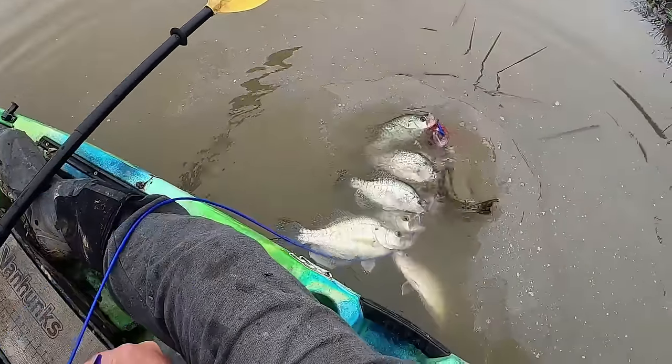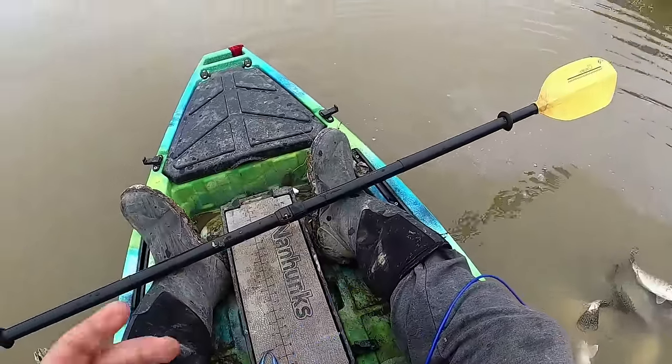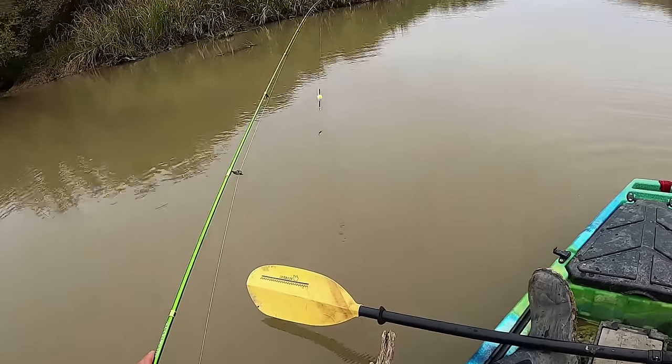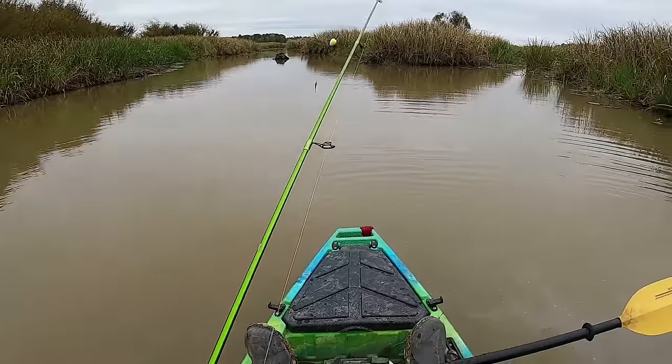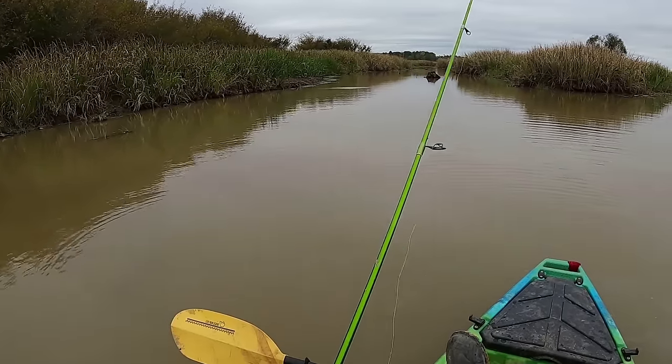All right, guys, look at that stringer. We're doing all right. We're doing okay. Very blessed. Let's see if we can't get another one. I want to know, is there any more of them 15s down there? That's what I want to know.